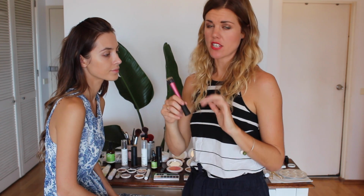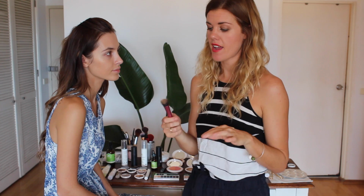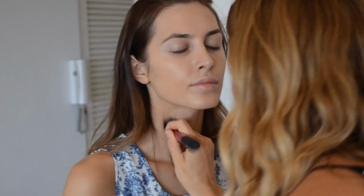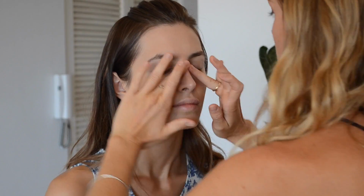You'll notice as well that I'm using a buffing brush to apply this. You can apply a foundation with your hands, that is fine. I prefer to use a buffing brush. Reason being is when you really buff it into the skin, it really gets into the pores and it really helps to create a really super natural look. So I really love using buffing brushes. This is a Real Techniques tool and it's synthetically made, so it's cruelty-free, which is great.